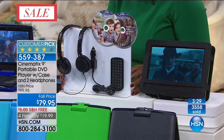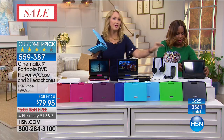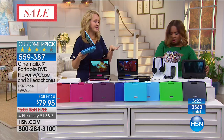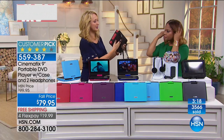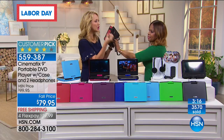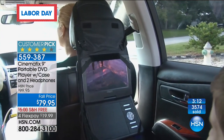Did you show them the case? Because that case is so nice. Yes. We've got one mounted right here. So you can see that mounting case has universal headrest straps on the back. I'll show them this one. So look at this. You can use this on virtually any vehicle. And it's very nice. Look at that. Securely hold your DVD player, your media player. And this adjusts. It's so great.